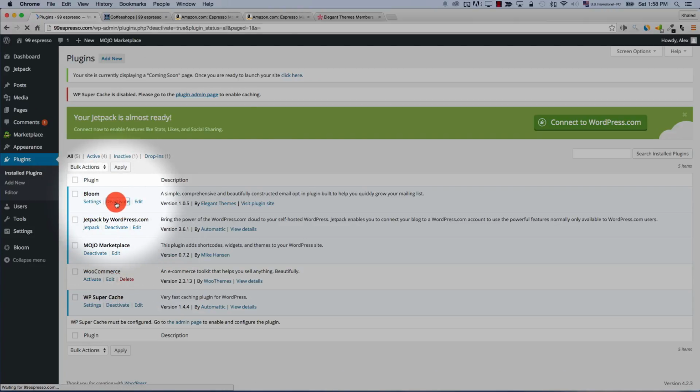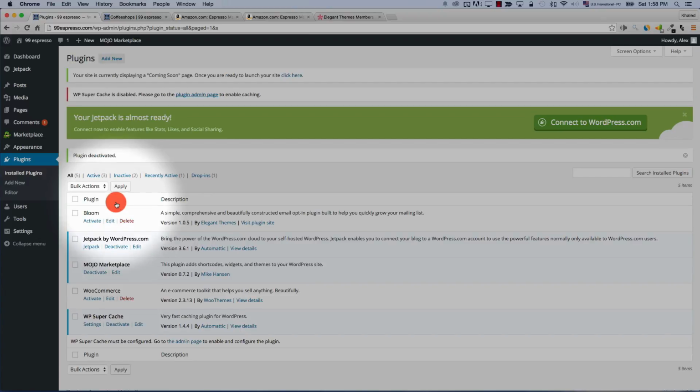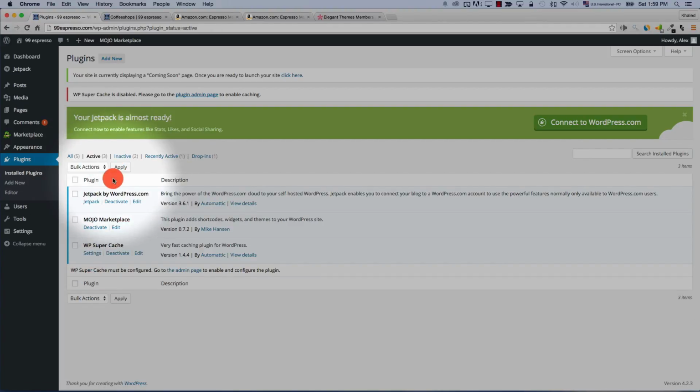So it's still available on the site. I can reactivate it anytime I want, and I still have the data that was collected by the plugin, but it's just being deactivated at the moment. That's why it's very important to always look at the active button. So if I click here, these are the currently active plugins on my site. And this is how you add plugins to your WordPress site.